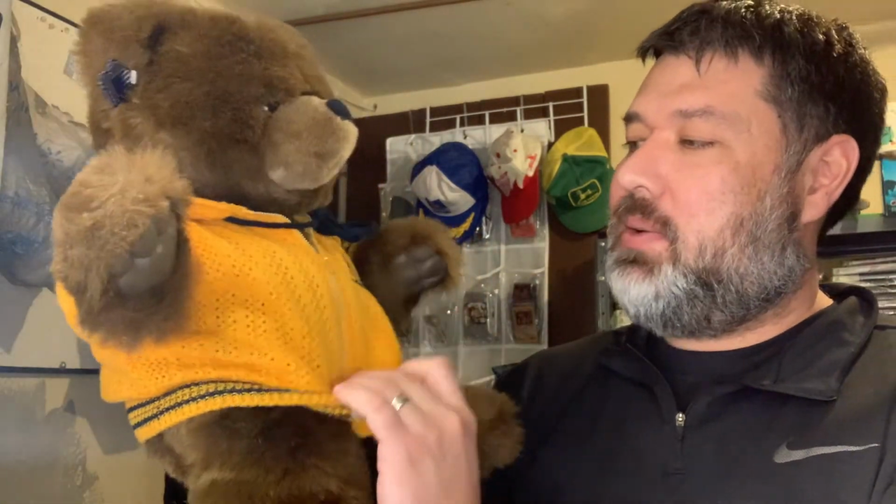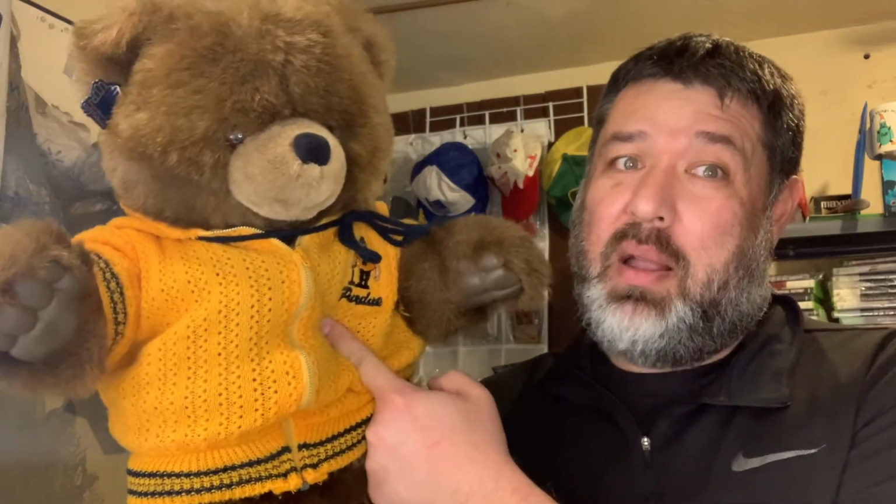So yeah, this vintage old Applause bear with the Purdue zip down, full zip sweater with Boiler Pete, Purdue Pete right there on the tag. This is a really cool find. I mean, I don't like Purdue, but that's a cool bear. Somebody's going to love this bear. Somebody will love and cherish this bear. Give this bear to somebody for a wonderful birthday present. I can feel it. Oh, and they're going to make me some money. And it's going to be great.